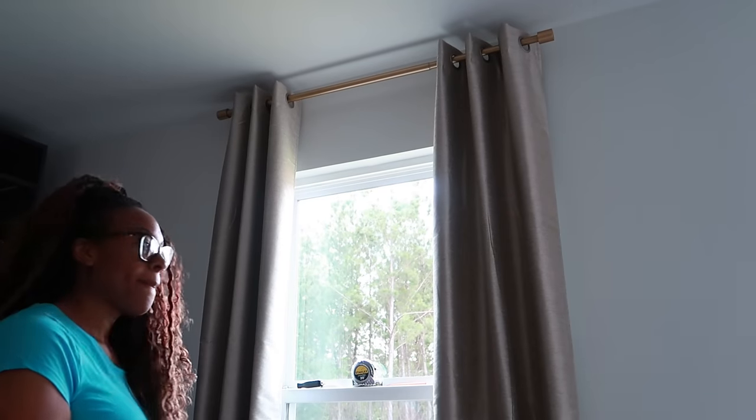Then I'm gonna steam them to get some of the wrinkles out. But so far they look pretty nice. Nice natural look. Not too bright.